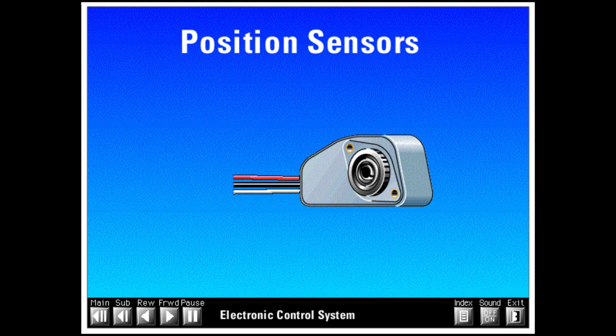This sensor monitors the position of the vehicle accelerator pedal and converts that position into a pulse width modulated signal that is sent back to the ECM. A position sensor has 3 wires. The first wire supplies voltage from the ECM to provide power for sensor operation. This supply voltage is precisely controlled to 8 plus or minus 0.5 volts for the accelerator pedal position sensor.